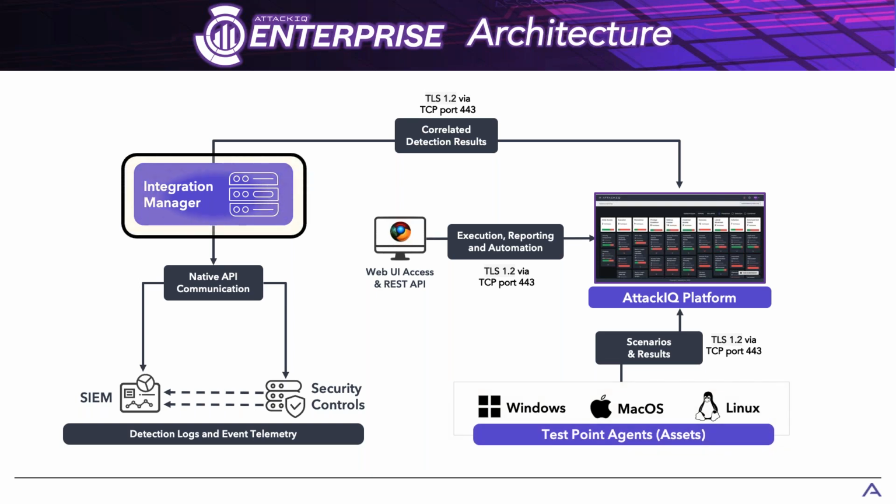The last component of Enterprise is known as the integration manager. The integration manager communicates to your third-party security technologies via their native APIs. So this could be your endpoint detection and response systems, your SIEM, IPS, IDS, and so forth. And the way that this works is the AttackIQ Integration Manager can send details of all the AttackIQ assessment and scenario activity to those on-premise security infrastructure components. It can also execute queries of security technologies, and this helps you verify the response or presence of alerts and logs that may be the result of AttackIQ scenario activity. We call this validating your security pipeline.